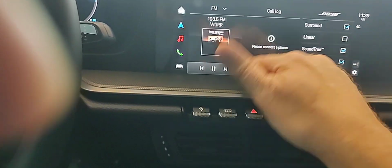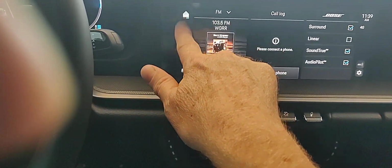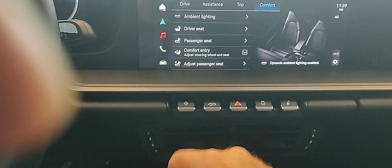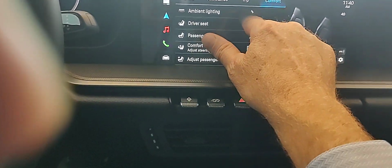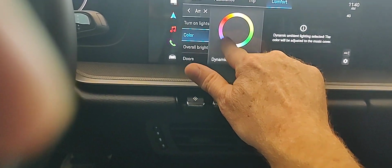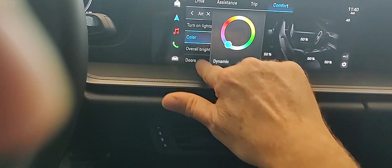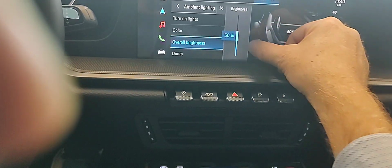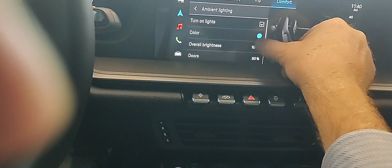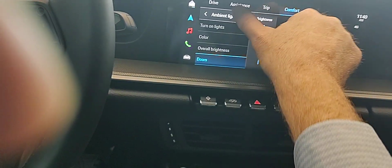The nice thing is when you're looking around, the way to get in there is just I'm looking for car features. There's comfort. Well, there's ambient lighting. Okay, and I have other videos that will show you how the light features work. Dynamic, it follows the album cover. And then typically folks will take the overall brightness up all the way. You get your doors, and these are ambient lighting.